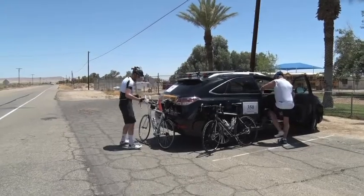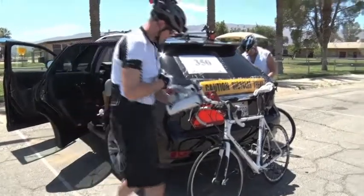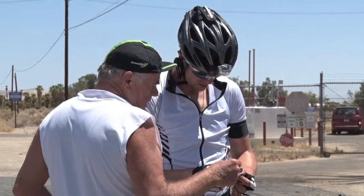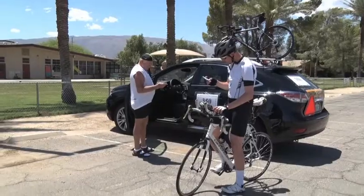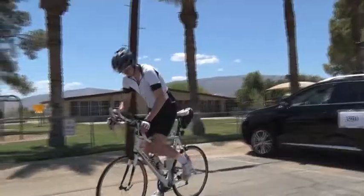The Flying Aces were making their first attempt at longer distances as a team. Not being used to changeovers, they took a little extra time to figure things out. But eventually, they finally got back on the road.